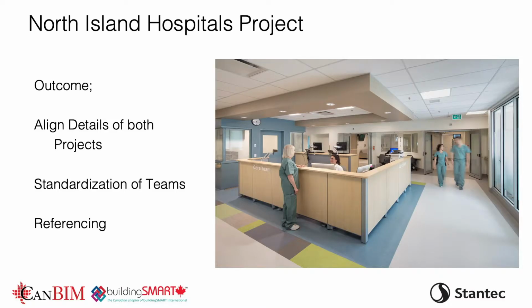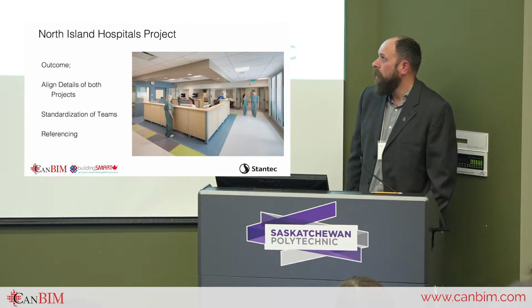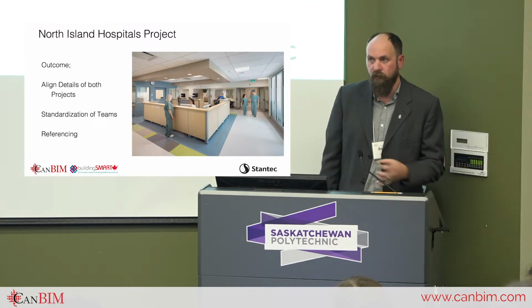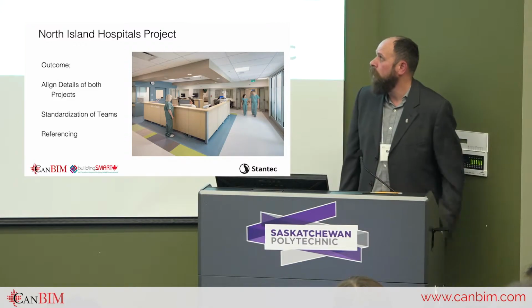The standardization of the teams, that actually worked very well. The teams put it together. The original drawing package was very good. So that's something we would definitely be looking at in the past. If we didn't have to create the book, we would probably build our teams like that so we have an envelope team doing both projects.